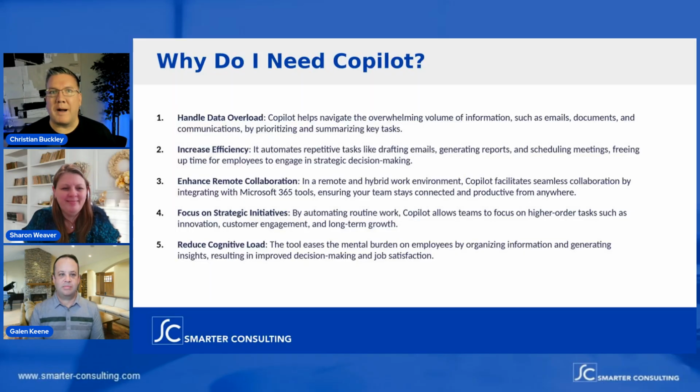Why do I need Copilot? I mean, this kind of goes into, again, what we've shared in past presentations, but why do I need it? I mean, data overload. I need to be more efficient. I need to do more with less. I need ideas around this.